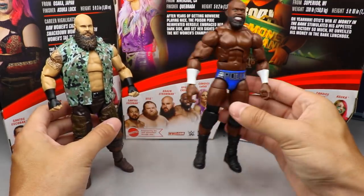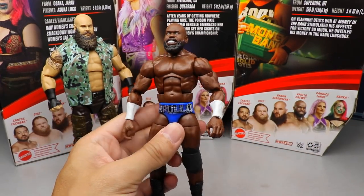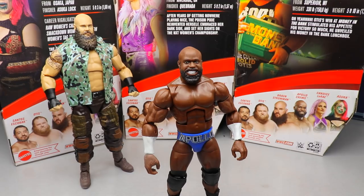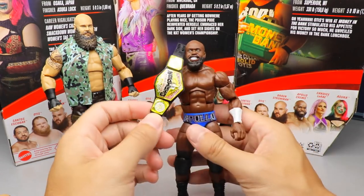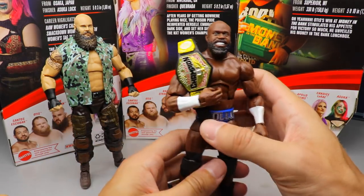And then number 1, man, is the Apollo. I just love this. I love the gear. I love how it feels in the hand. I love the head sculpt. I love that we get the brand new United States Championship with the figure, and it looks really good on here. Of course, we do have the Chase variant version, but these double jointed arms just make me so happy.